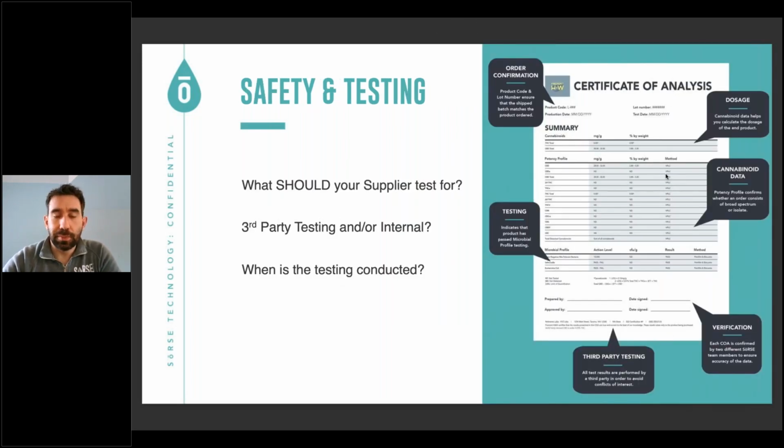Safety and testing then. What should your supplier test for? Is it a third party or an internal test? And when has the testing been conducted? Is it when it was coming in, when it was made, or perhaps just before it was shipped out to you, the customer? And what have they actually tested for on that certificate of analysis? Have they tested the potency? How much CBD is there in the product? Have they tested for solvents, heavy metals, pesticides? And has it been verified independently?